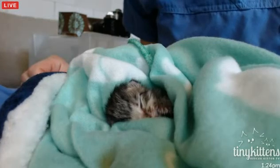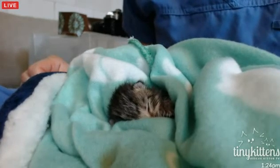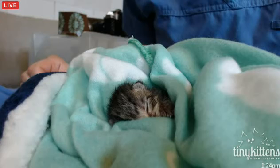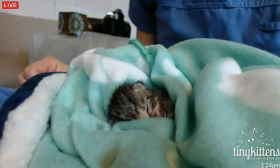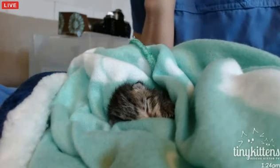This one's pretty cute. She's not feral though. Nope. So anyway, tinykittens.com/ferals. You can learn about what we're doing if you're interested.